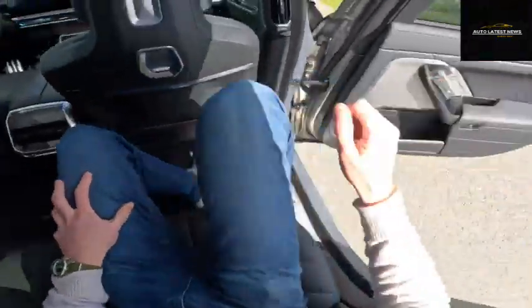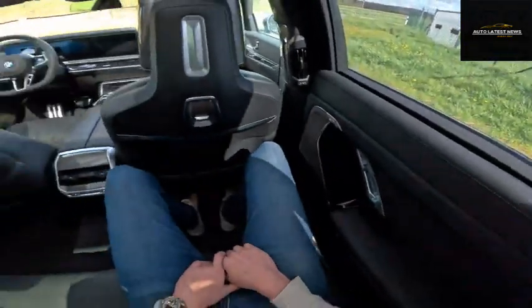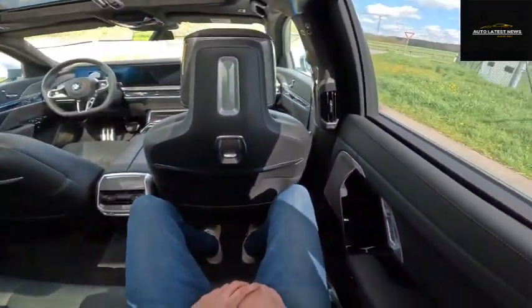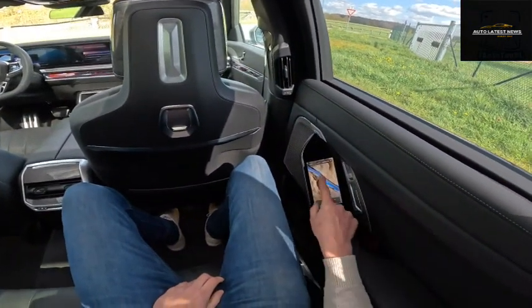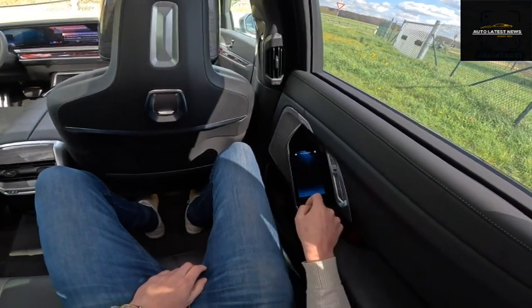And then in the rear, of course, we have the automatically closing doors. Super spacious. There's only one version available, the long wheelbase, and then you have a little tablet here with which you can operate certain things like the blinds.